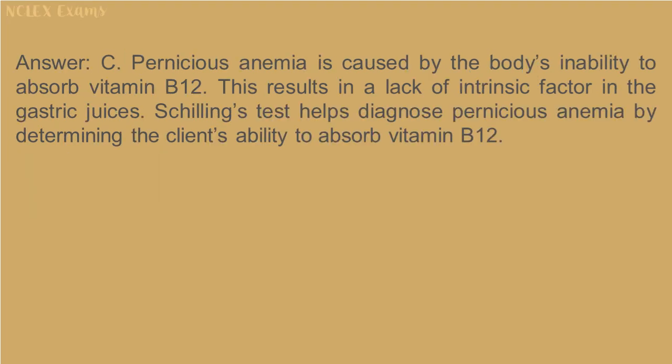Answer: C. Pernicious anemia is caused by the body's inability to absorb vitamin B12. This results in a lack of intrinsic factor in the gastric juices. Schilling's test helps diagnose pernicious anemia by determining the client's ability to absorb vitamin B12.